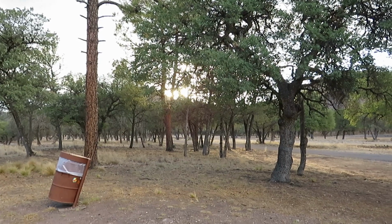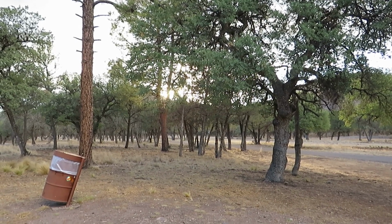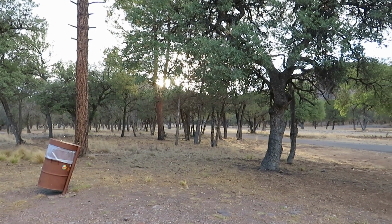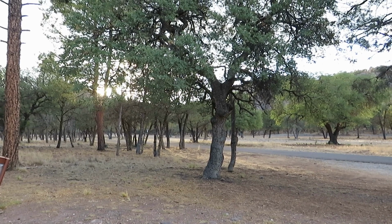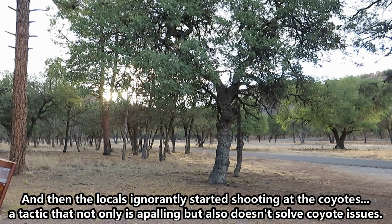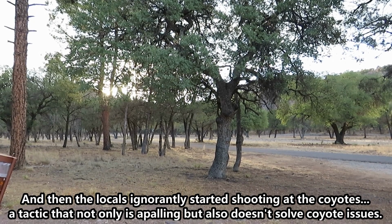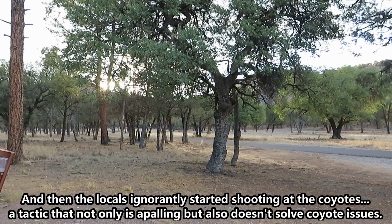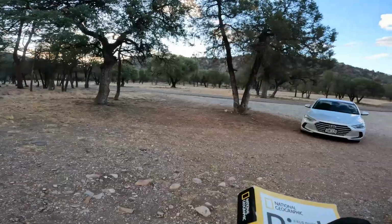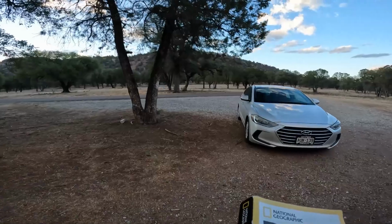So we've got at least 3 different groups of coyotes calling around. And somewhere out in the field here there is a wild turkey who is just gobbling. And also apparently some idiot who thinks shooting at the coyotes is okay. Alright, the sun has begun to fall behind the mountains and clouds, so we're heading to the car again.